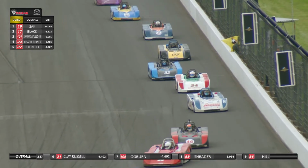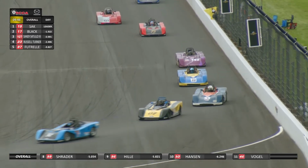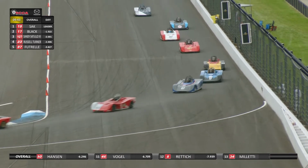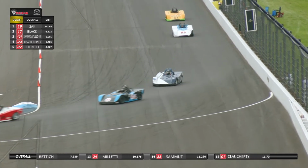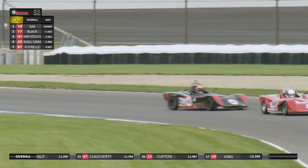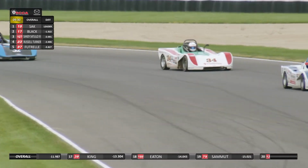Yeah. There is a look at Scott Reddick. Yeah. And he sits back in 12th. I mean, that just tells you how deep this field is. Yeah. Multi-time gold medalist here. And the guy behind him, sitting in 13th, is the number 34 of Umberto Miletti. And I tell you that just because I think that's one of the coolest names on the entry list. And he's a great guy and a really quick driver.